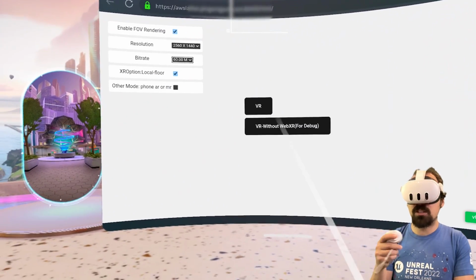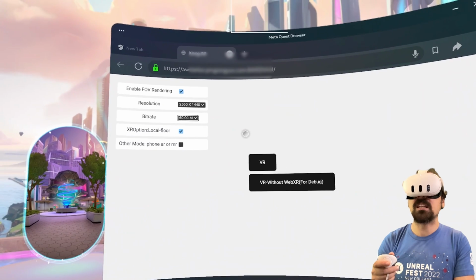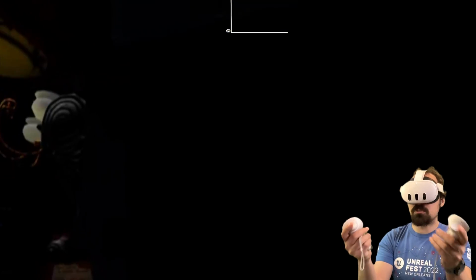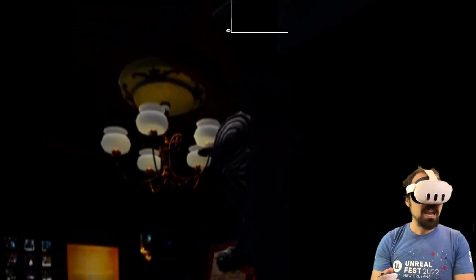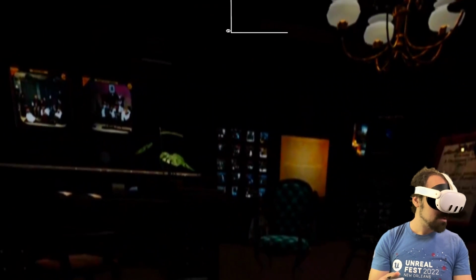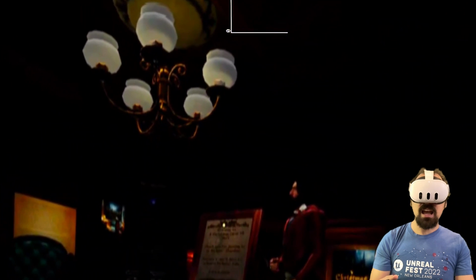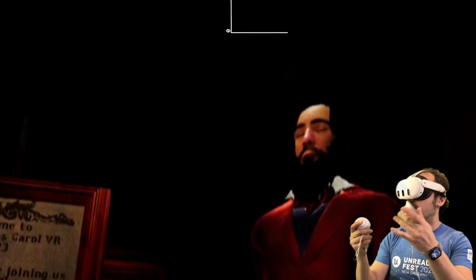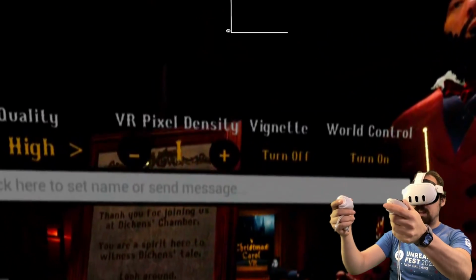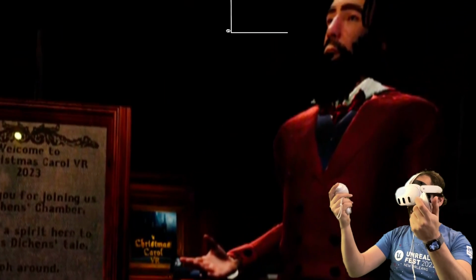Let's pop into VR. You'll notice I've also got my frames per second running just so we can track that as well. So here we go. I click it, we get a blue screen for a second, and then we open up and we see that I am in the lobby of Christmas Carol. So I've got the resolution a little bit low, but here's the thing. The IPD is correct. The characters here, it's running well, and this is all through a browser. I have my controllers. I can do things like bring up my menu.